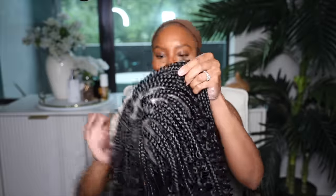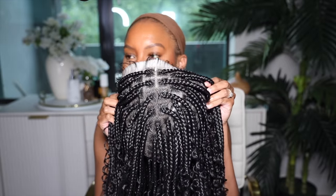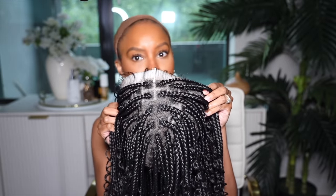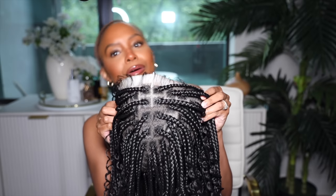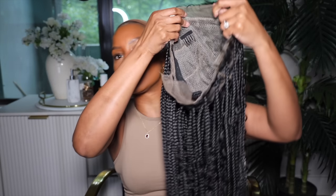Now this is what the hairline looks like, and the lace. That's okay. It looks a little bit gray. It looks a little bit casket ready, and I don't know if it's gonna blend into my skin, but we're gonna see. So this is what it looks like inside the cap.